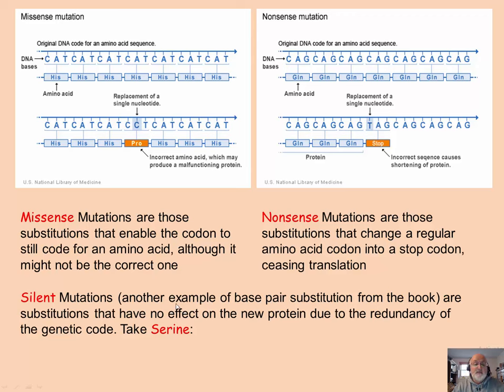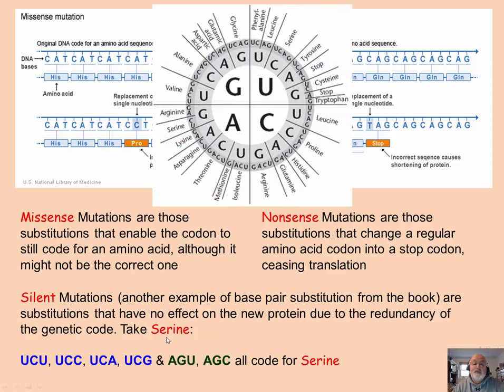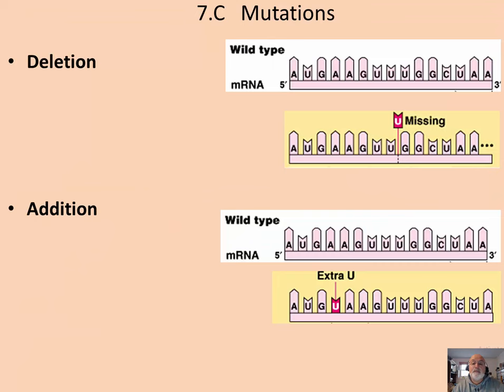And we could have silent ones. These are ones that code for the same amino acid. If you remember those charts, you can take serine, which is found down here. So it could be an AGC or an AGU. It's also found up here for a UCU, UCC, UCA, UCG. So if we change this last one, it doesn't make a difference, but if we take those and change those too, we can code for the same amino acid, which means the protein is still going to be created the correct way.